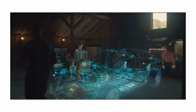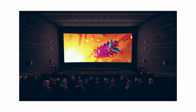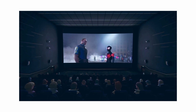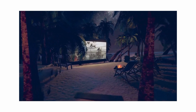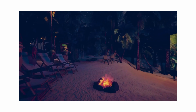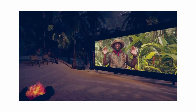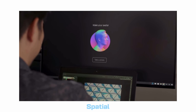Like imagine working on a project together where everyone can interact with the same design in real time, or watching a movie together where it actually feels like you're sitting next to each other in a theater, or I don't know, hang out by the beach and watch movies all night. Yeah, it could potentially change how we experience these events together. But to really make that experience worthwhile, they gotta figure this next one out.